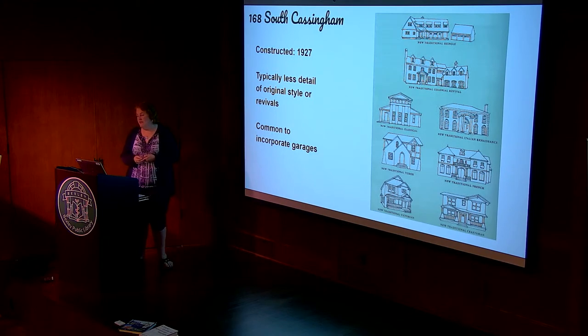And one of the things that architects have been doing is trying to incorporate garages. A lot of these original home styles had no garages. So trying to figure out how to put garages on different kinds of architectural styles. And you can see here, the new traditional Tudor looks very similar to the house that's on the tour as well.